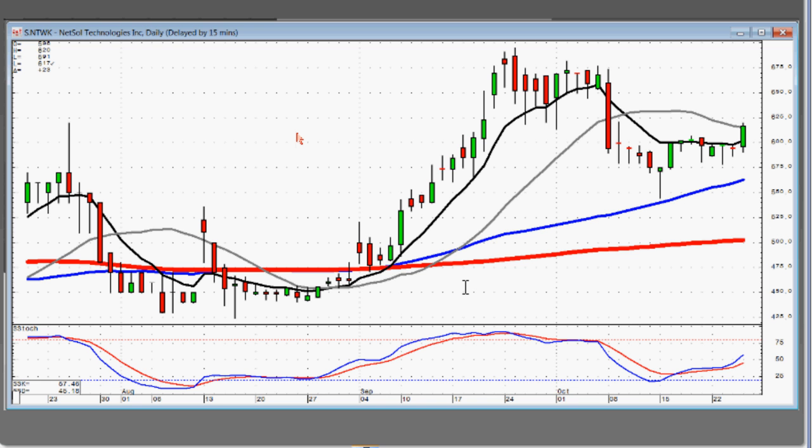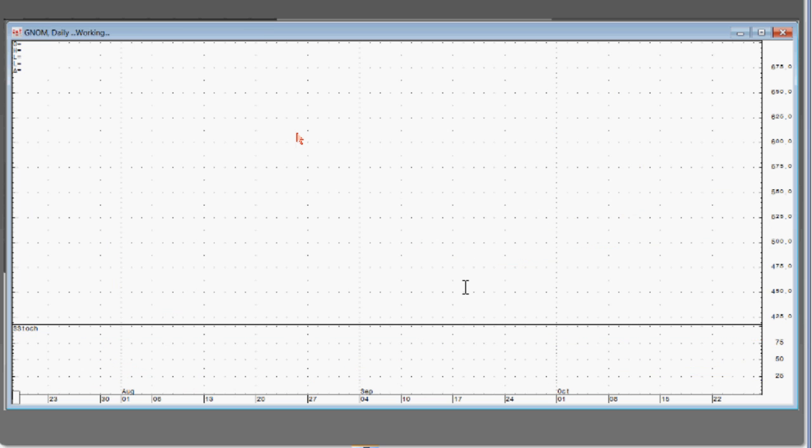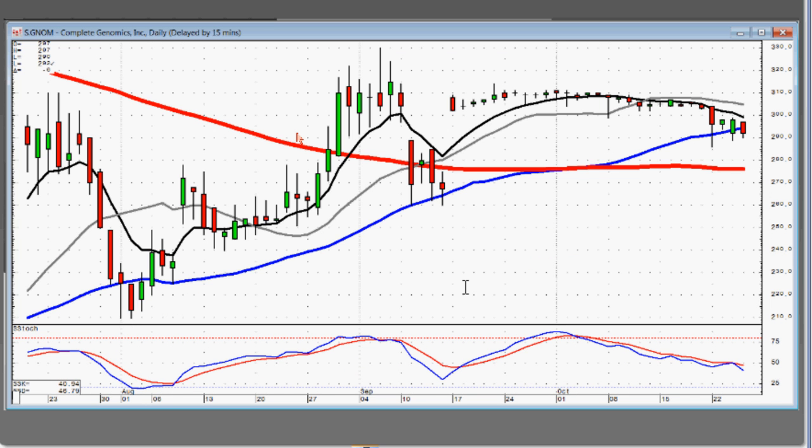Genome. That's your fry pan or your dumpling top. Unfortunately, you can't short this because it's below $5, but it's definitely telling you you don't want to be in it. So the safest thing to do is if it opens lower tomorrow, you're out of it. Just put a buy stop up here. If something happens big, you'll catch it on the move up.